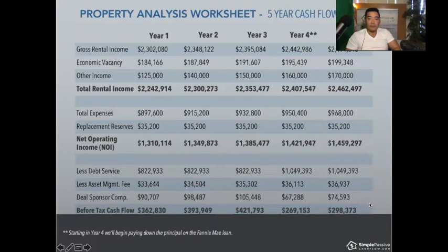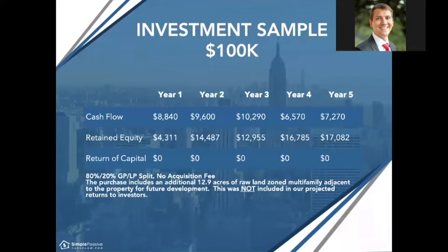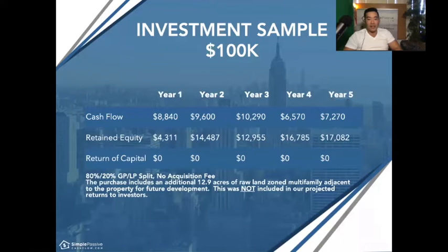A lot of people just don't care, right? They're like, okay, if I put in 100 grand, tell me what happens. So here it is. Cash flows looking like 8.8% their first year. It's going to take a few months to get out the gate, so likely you'll miss your first quarter distributions, but then it'll start to pick up, and looks like we'll be humming along a little higher than that.